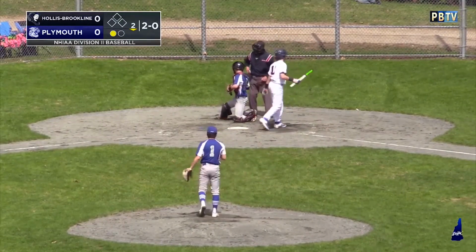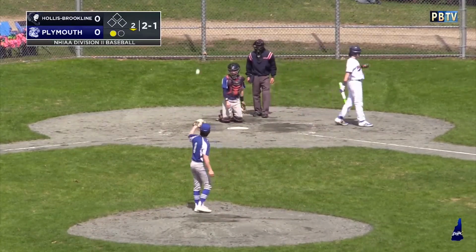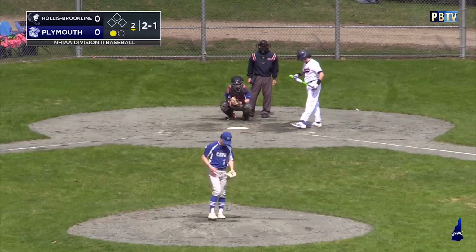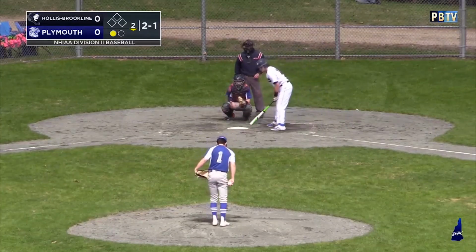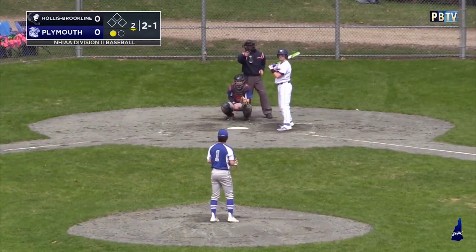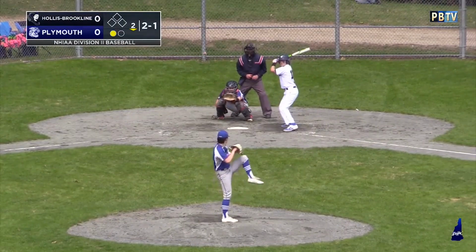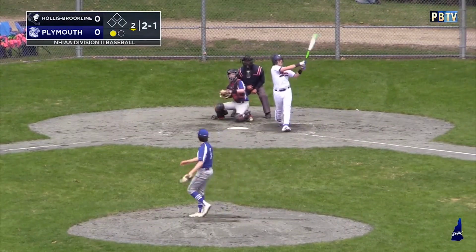Garrett Demas up to bat here. Fouls one off. 2-1 count. Same thing, another kid with power if he can get into one. Just an overall great baseball player. Demas is an unbelievable pitcher from the mound, great fielder, and if he can connect and have a good day hitting, that would be unbelievable for the Bobcats.